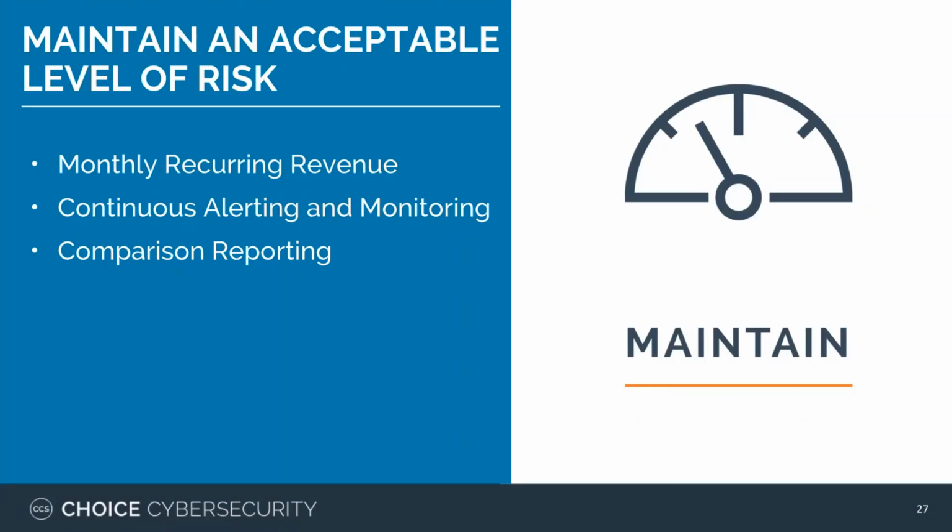So the key is to bring your clients up to an acceptable level of risk and then maintain that acceptable level of risk so they don't fall backward. Because in the early days, we did risk assessments once a year, and then we always had to start from scratch a year later because a lot of the remediation work wasn't done.